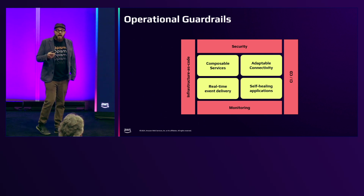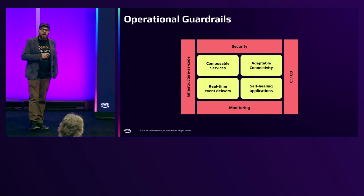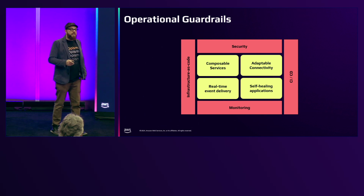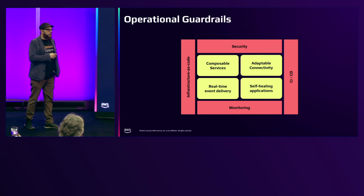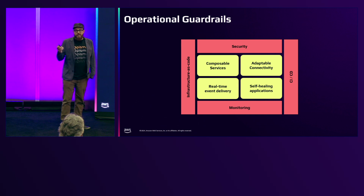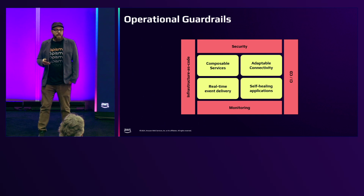We have over 2,000 alarms in the platform. Not all of them are critical alarms, but we have 2,000 alarms throughout the platform. So we know when things start to go wrong, and we can preemptively act on it. And of course, as I said, infrastructure as code is paramount for this. We have 100% of our infrastructure expressed as code.